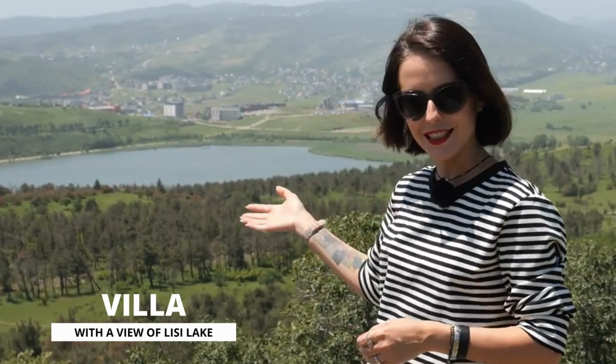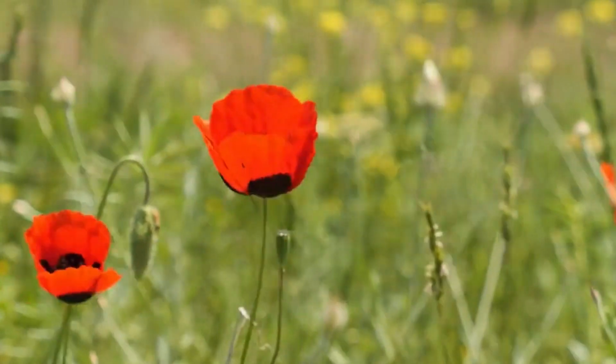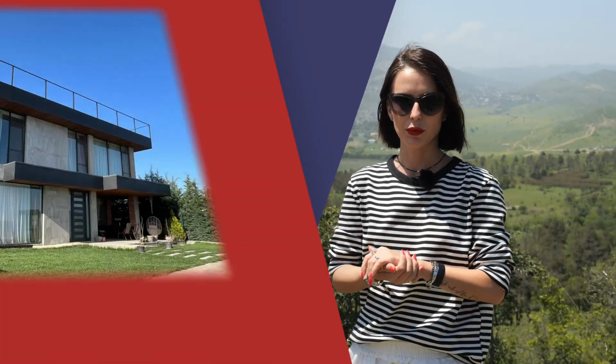Behind me is the famous Lisi Lake. We are located in a premium location, which is extremely popular as this area has been actively developed over the past few years. Mostly premium low-rise properties appear here. Today we want to show you a very unusual and interesting house for sale, a unique villa with an area of more than 500 square meters.